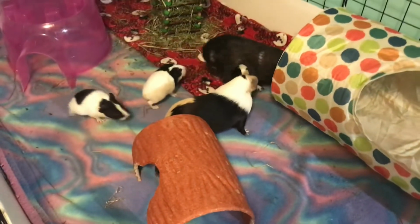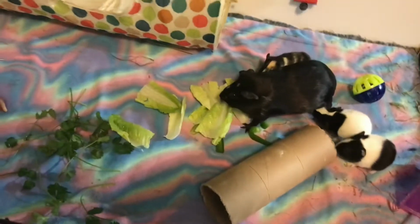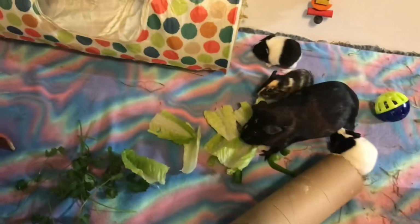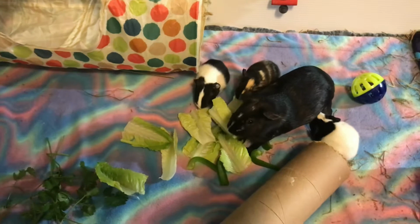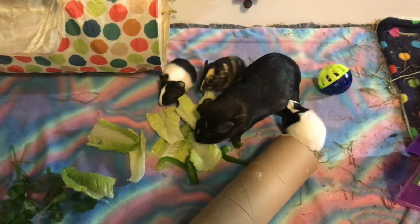Let's do some veggies. And here it is. I'm just gonna spread it out a little. Some lettuce, peppers, and parsley or cilantro, I can't remember. But here we go. The babies are starting to eat and it's super cute. Reese's peanut butter cup is in the corner. Okay then.